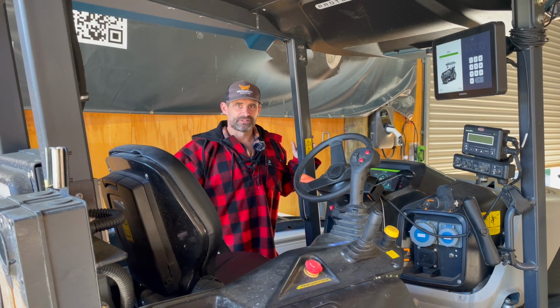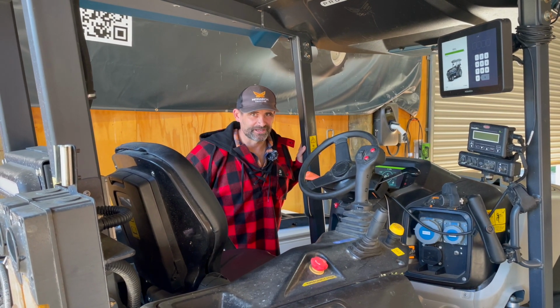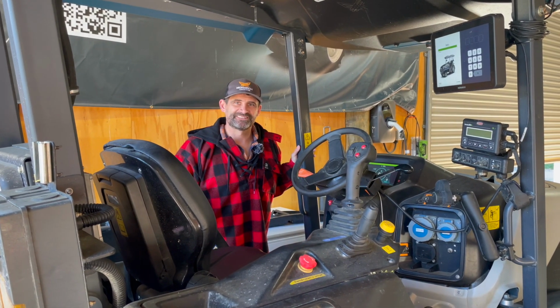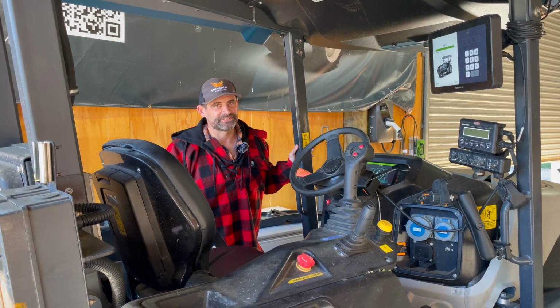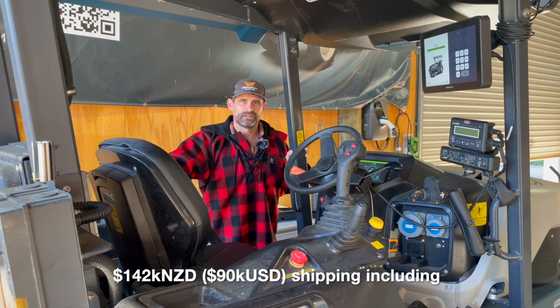So this tractor is twice the price of a 40 horsepower diesel tractor, but cheaper than an 80 horsepower diesel tractor. Okay, so they are right in the middle, more or less? The thing about this that I find really interesting is if you're comparing capabilities, this is actually cheaper than the diesel option. But if you're looking at power ratings, it's not. So the whole thing, including shipping to get it over here to New Zealand, was 142,000 New Zealand dollars.